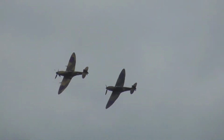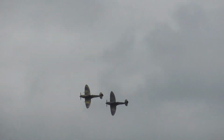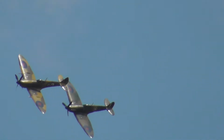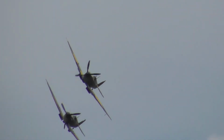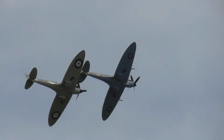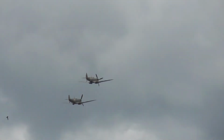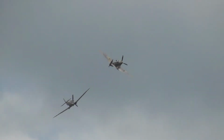Now, as well as the displays you're about to watch today, the BBMF conducts fly-past events all over the country, from village fetes to state occasions, just short of 1,000 events each year. And this year we were exceptionally proud to participate in the flypast over Buckingham Palace to celebrate the Queen's Platinum Jubilee, seen by millions across the world.